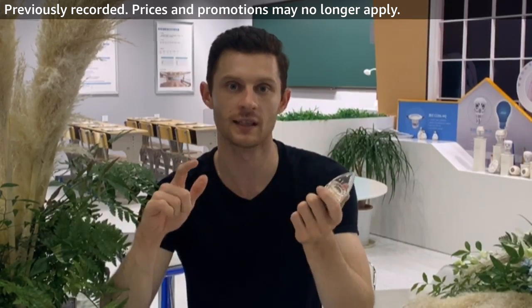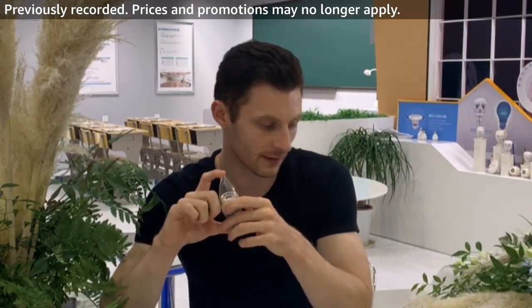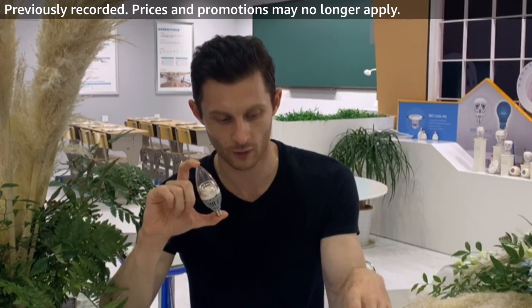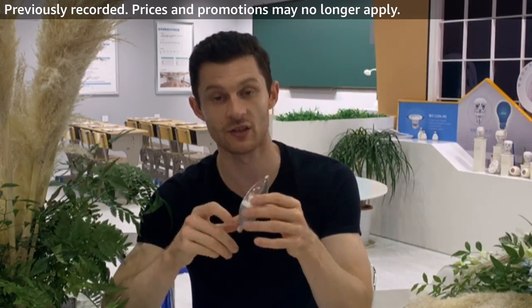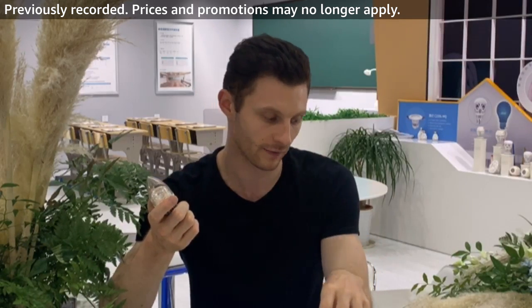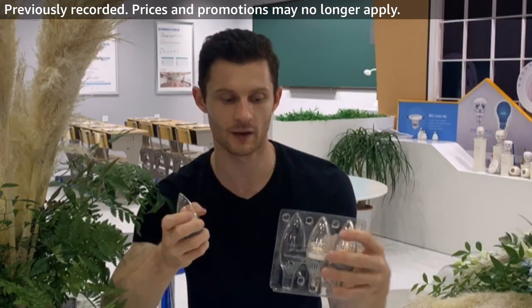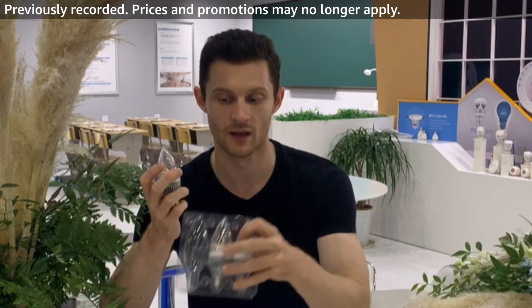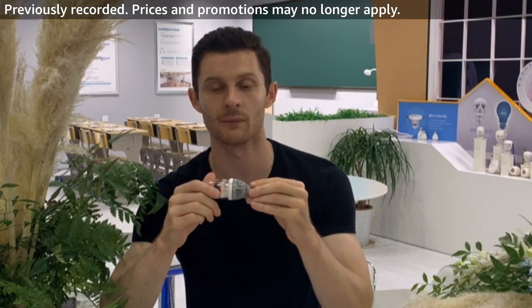The first variety of the sale for these bulbs and the offer for this week is 50% off a 3-pack of these bulbs. If you go to our Amazon page, SGLEDs, and buy one of our 3-packs of Candelabra bulbs, it will be 50% off. You'll be getting 3 Candelabra bulbs in a 3-pack, and it's actually $7.99.